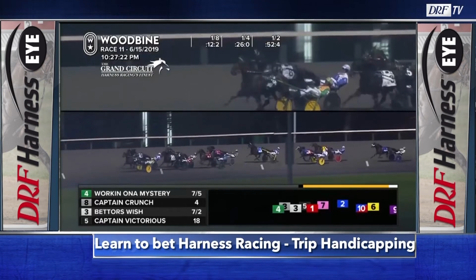And then second over on the outside is Captain Victorious. And Captain Victorious, Derick, in this race actually closed from off the pace. He finished very well for the Ron Burke stable. And then, of course, third up on the outside there is the 7. I believe that is Giwner, and he was actually in a good striking position as well.